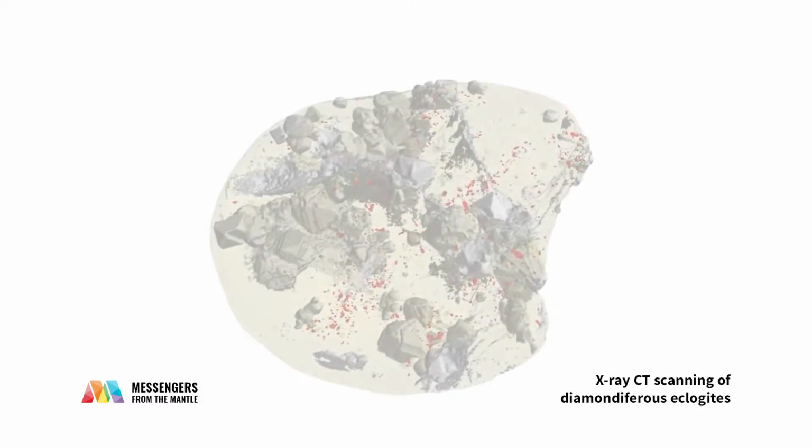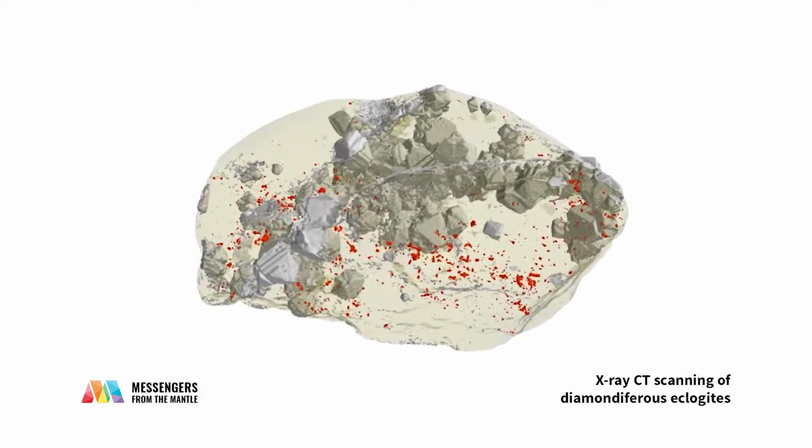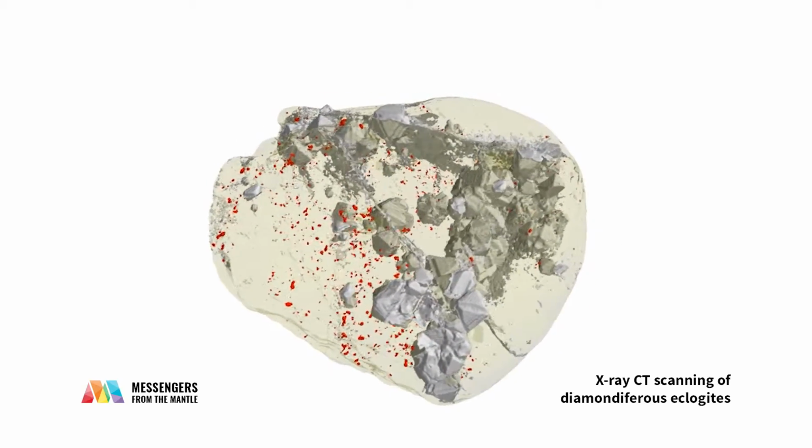Okay, so what we're looking at here is one of the samples that we've analyzed. This sample is only about 3 centimeters long, so about that long. But what's really spectacular is the number of diamonds you see inside it.